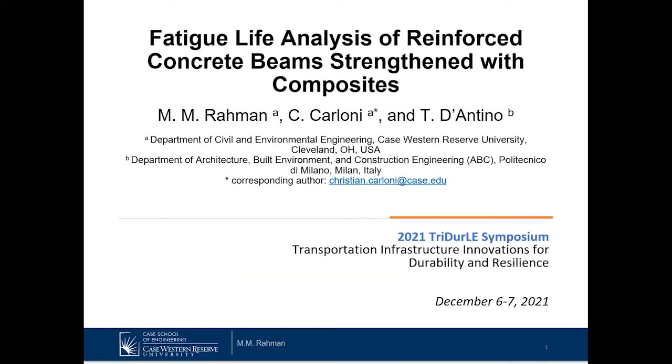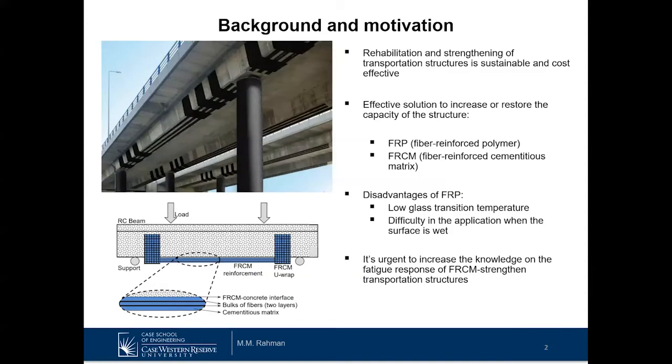I'm a PhD student at Case Western Reserve University, and today I'm going to talk about our recent study on fatigue behavior of concrete beams strengthened with composites. So first, some background and the motivation behind our work.